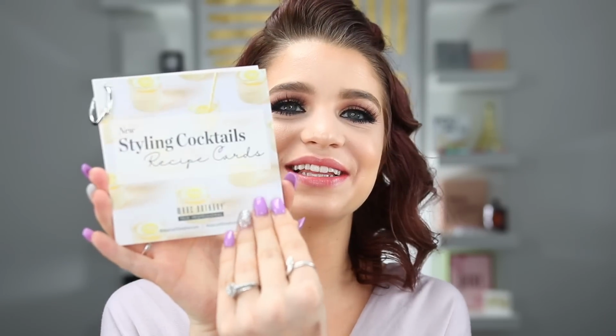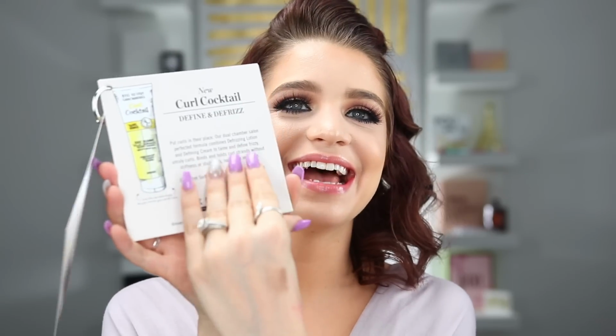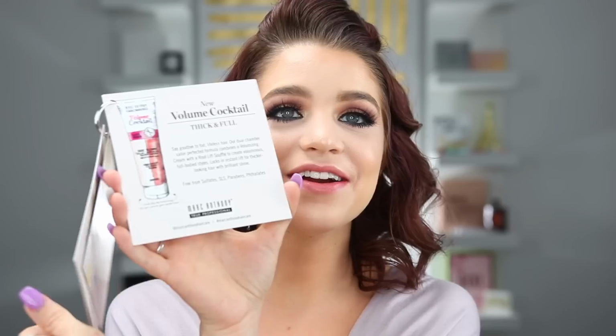The next box came from Marc Anthony Hair Care. They've been spoiling me lately. So we got another package from them. All right, so this says it's their new styling cocktails. This is super cute. It's like a little recipe card, and it has each one of the cocktails and it shows what it does for your hair. This is really cool, and I think that these cocktails are super unique. I actually got to see some of them at Generation Beauty and actually got a couple of them as well.